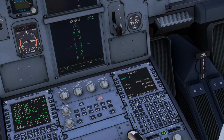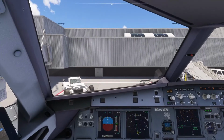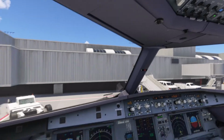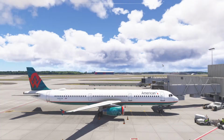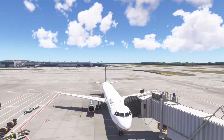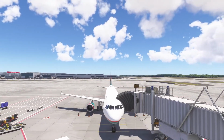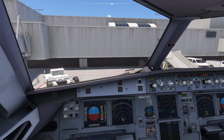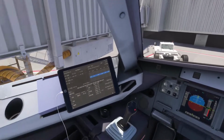For now, let's go back to perf here, and everything here is set and ready to go. So we are going to turn the beacon lights on. And if we look on the outside, you'll see that the doors are closed automatically for us, and everything is in tip-top shape. Brilliant. Let's go ahead now and request pushback.